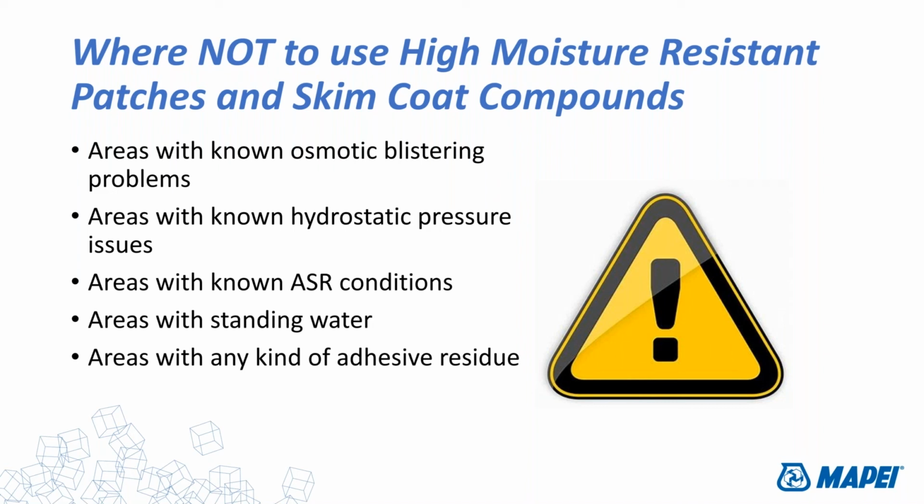And I'm going to caution you to avoid the use of these high moisture resistant skim coats and patches over old adhesive residue of any kind. The reason I'm urging this caution is that you're dealing with a very moist environment, and the sandwich that needs to be made here needs to rely on a great bond between the substrate material, the adhesive material, and the substrate.